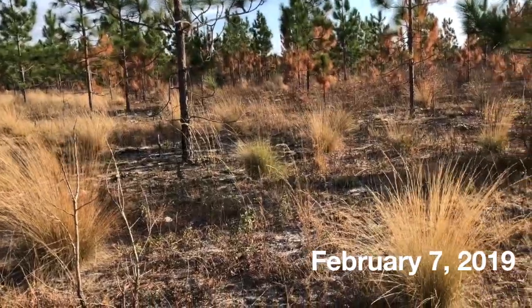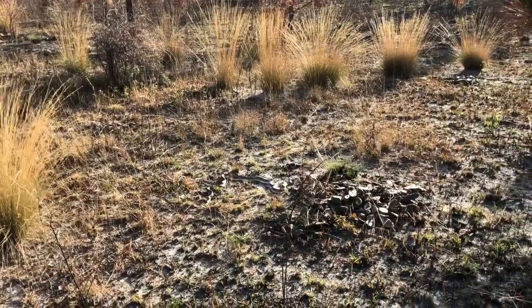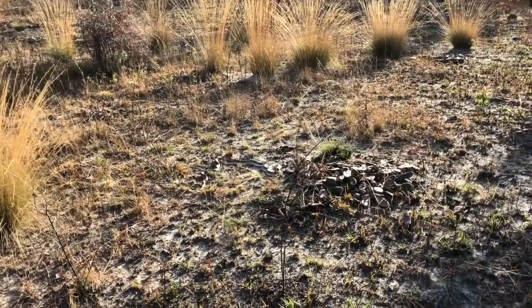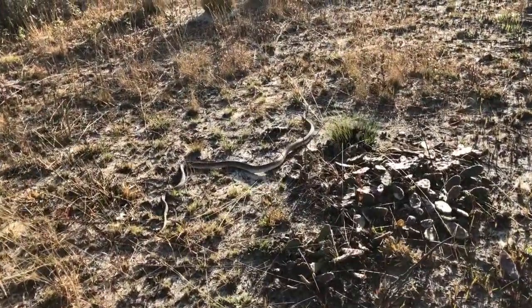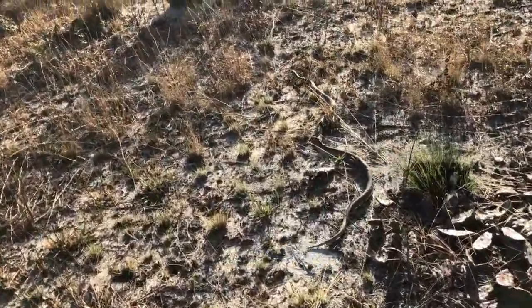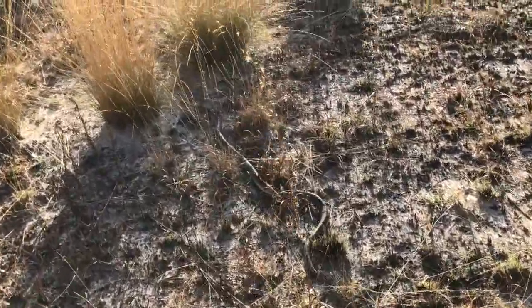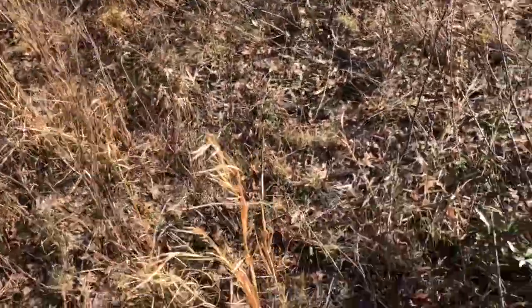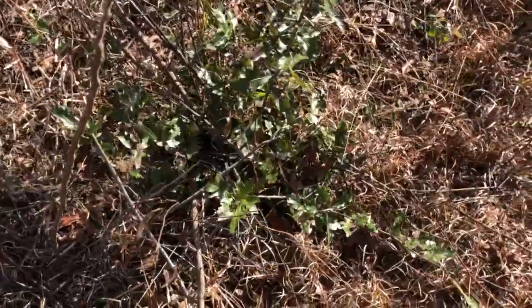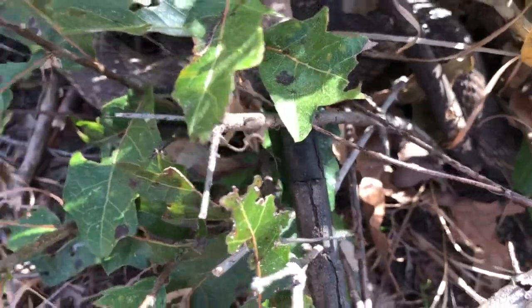Pine snake just walked up on in an open area again, recently burned, and I wish I could just walk up on one like this all the time without a transmitter. But anyway, another cool find. A little bit of just green, all this brown makes it darker. And you'd never see it in there. That's right there.